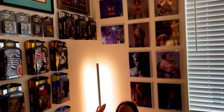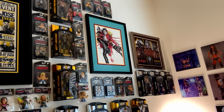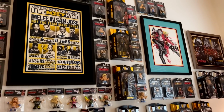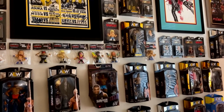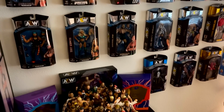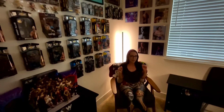Isn't it glorious? If you are on my Patreon, you know that I buy the Pro Wrestling crate, and I do an unboxing every month. I also have the All Elite crate, which is where a lot of the signatures, as well as the micro brawlers that you see on the wall, are from. I don't plan on stopping collecting those anytime soon. We have enough space to keep adding to it.